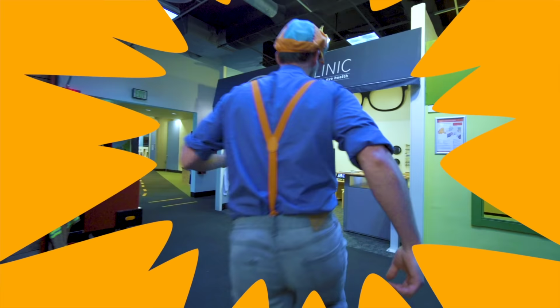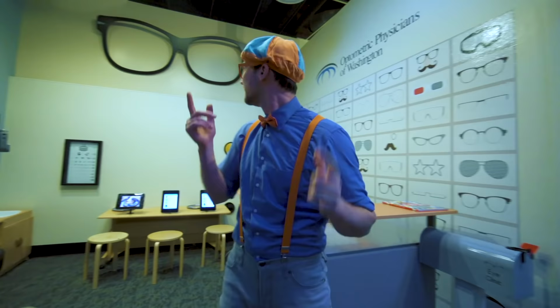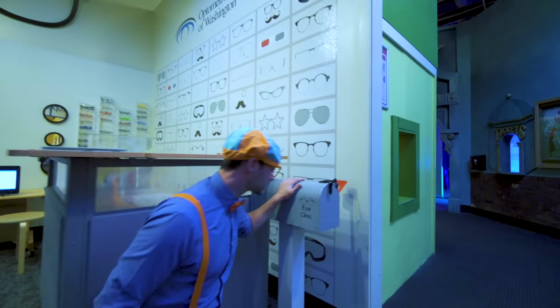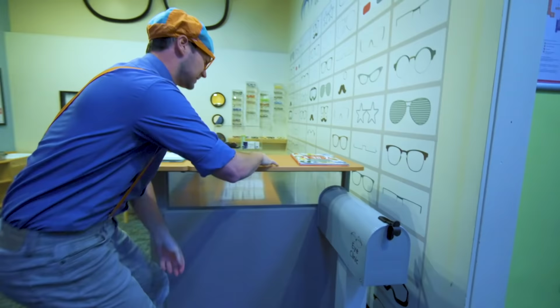This is the eye clinic. They have a lot of glasses on the wall, see? Just like mine. But mine are the color orange. Oh, wait a second. Looks like the eye clinic has some mail. Let's put that down. Open it up. Hey, this is the letter we sent to ourselves earlier. Good job. All right, there you go, receptionist.